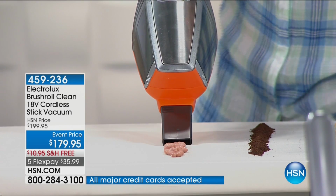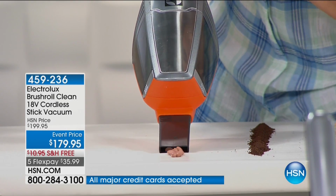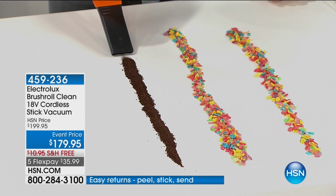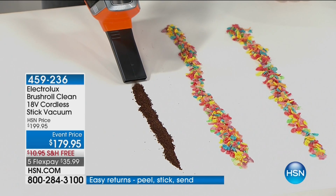Wow. You see it pulling it up there? At least about half an inch. The suction, it's even pulling from over here. The suction is so powerful. It's pretty amazing. And you know what? It doesn't even leave a single crumb behind. Nope. Nothing.